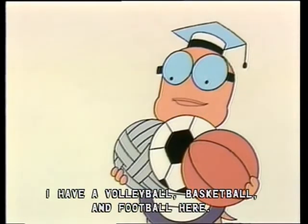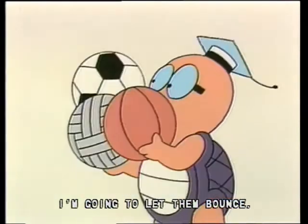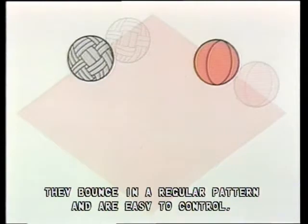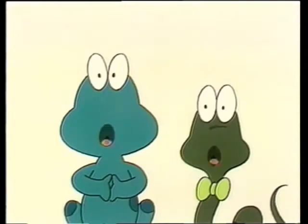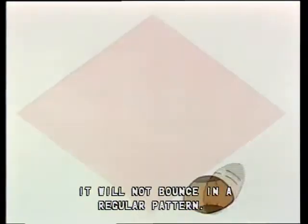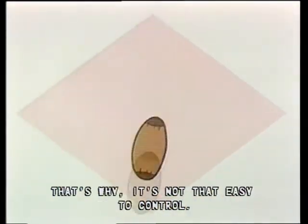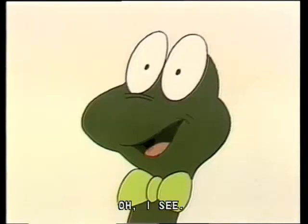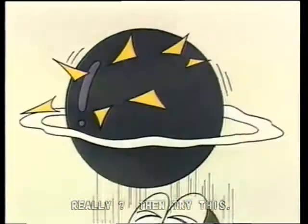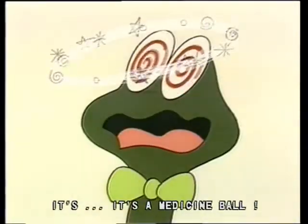I have a volleyball, basketball, and football here. I'm going to let them bounce. Because all three balls are round, they bounce in a regular pattern and are easy to control. But if it's an oval-shaped ball, it will not bounce in a regular pattern. That's why it's not easy to control. Oh, I see. As long as it's a round ball, I won't have any problem. Really? Then try this. It's a medicine ball.